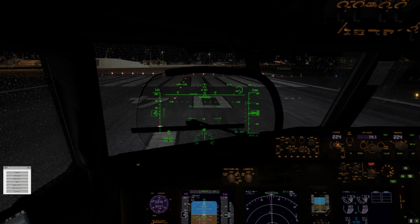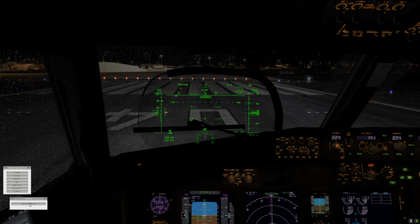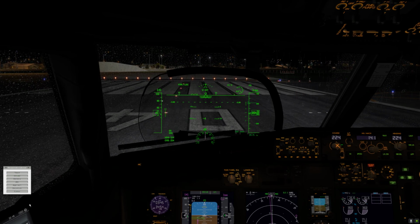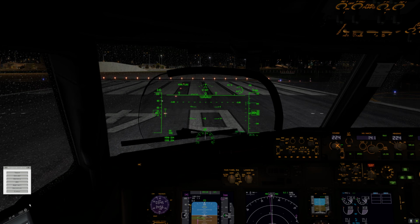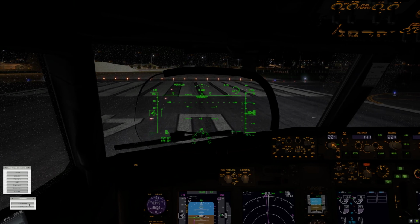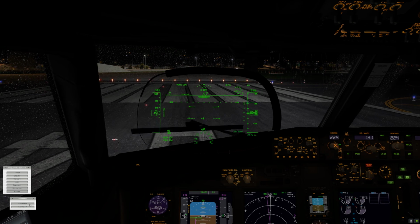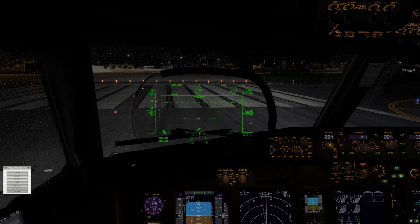Okay, let's contact ground. LaGuardia ground, Zibo 7378 on runway 22. Zibo 7378, taxi to gate C11. Taxi to gate C11, Zibo 7378.